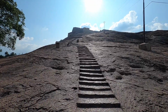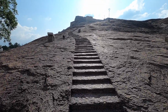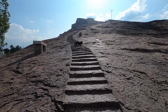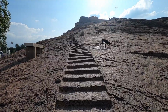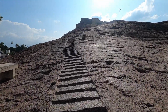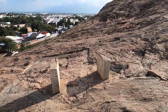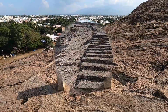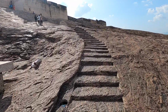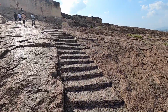The initial section of the climb is on the rock cut steps. There are no railings to support, but the climb itself is not very steep. We are now nearing the first section of the fort. We can see the fort walls and also the first gate.